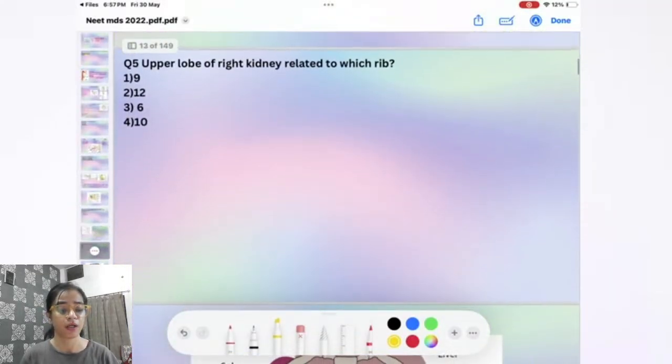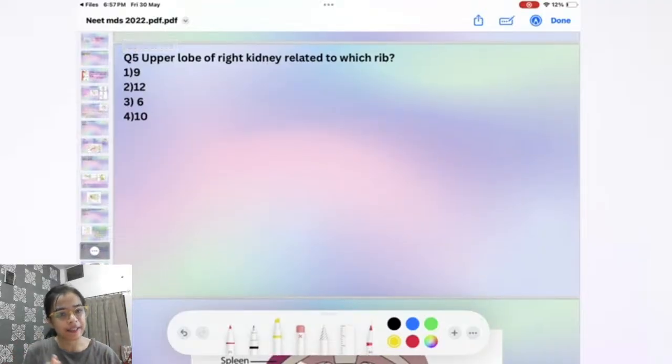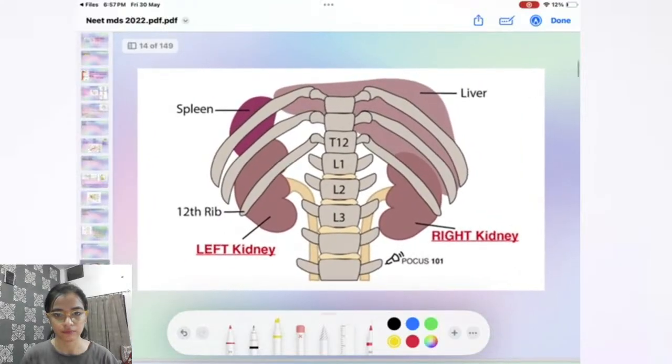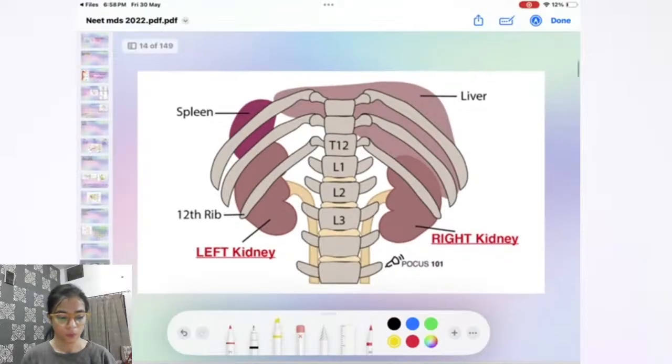Moving further. Upper lobe of the right kidney is related to which rib? And for that, we should know the position of the ribs and kidneys. So for that, I have attached a diagram here. Can you appreciate the left kidney touching the 11th rib also?